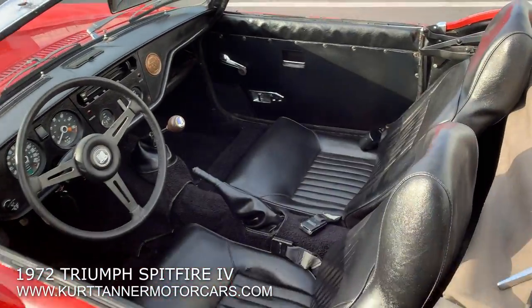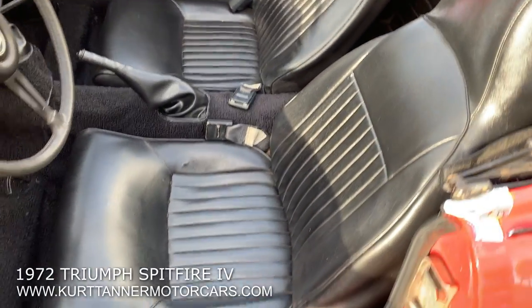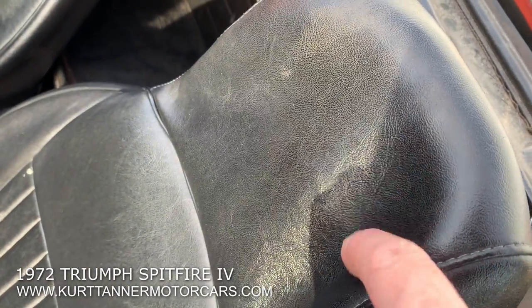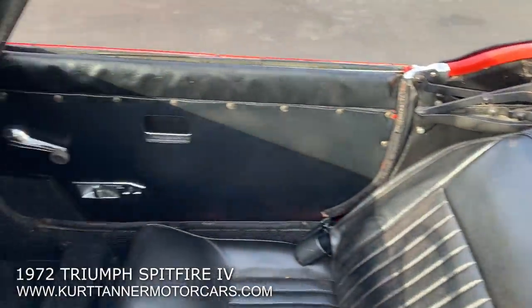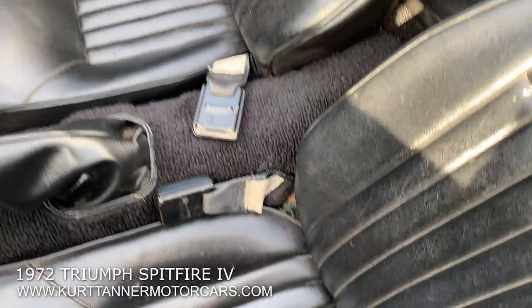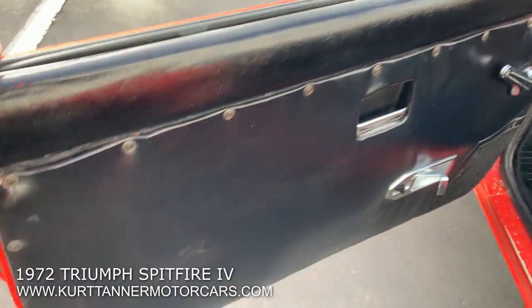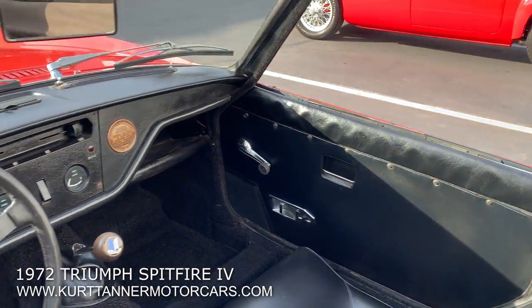Let's look at this car's interior. To me, these seats look completely original. They're finished in the original factory covers with the correct vinyl pattern. Really nice original seats in this one. These have never been upholstered. There's a tiny bit of wear and tear here, but very minimal. Good set of door panels, great steering wheel, great dashboard.